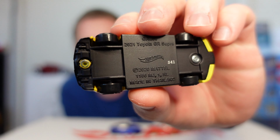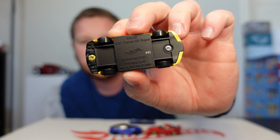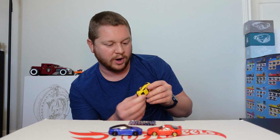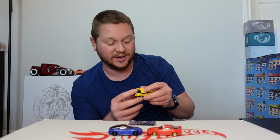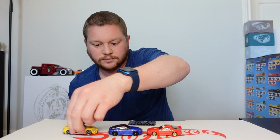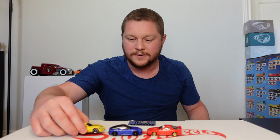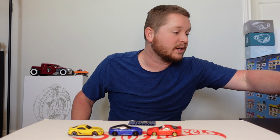And once again, metal bottom, like this entire set. And that bottom's actually kind of interesting the way it's shaped like that. I know the regular Mark V Supra actually does pretty well on the 6-lane raceway. So I'm curious how this metal on metal version is going to go. And those are kind of interesting wheels. We have not seen those so far. At least I have not ever seen those. Alright, it actually does have a good roll to it. So I'm actually excited in the future to do some races with all these.